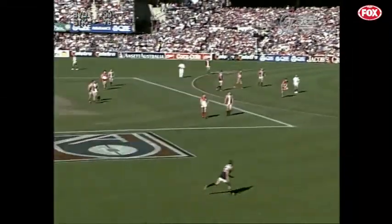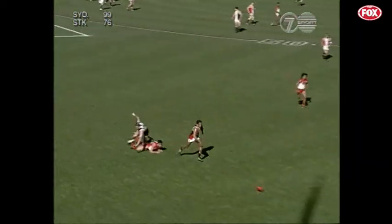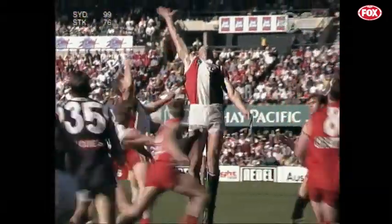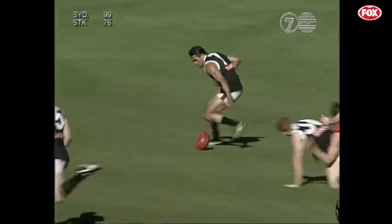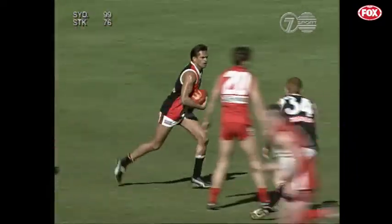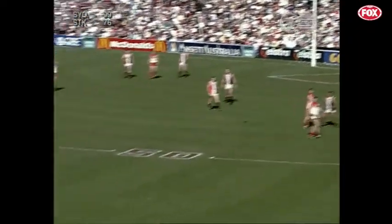Fans at the other end of the ground, but they couldn't see what went on. Dyson's got to beat a couple. And clever work by Dyson. Yeah, he tends to let it float down, doesn't he? Mooney at the back. Here he is again. Will he take a kick? No. He'll give it across to Winmar, who hasn't had one of his best days. Daniels gives it back to him after being given the free.